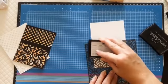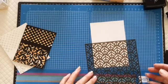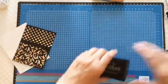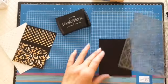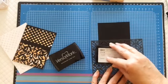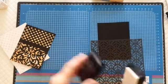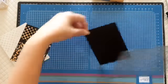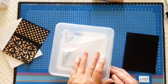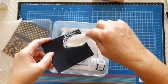Alright. The only thing is you don't know if you're getting it even, so maybe cut a piece bigger. Alright, the stencil. I should have done it on black. I'll do it on black so you can see how quickly it heats up. Oh, we'll do it again. Alright. This is why you need a nice juicy Versamark. Right. Oh, did you notice I didn't do my embossing buddy? So let's just see how this works out. Stinky stuff.